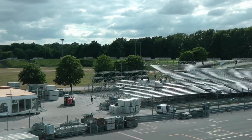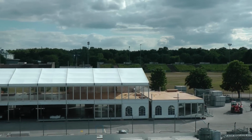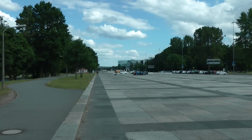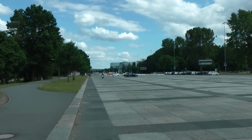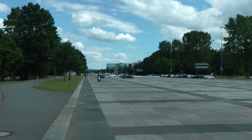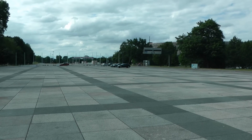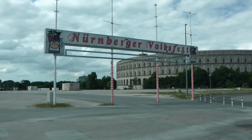Today, parts of the Nazi remains are still in use in one form or another. This includes the Great Street, which was to be the centerpiece of the whole complex. It was so big that the US Air Force was able to use it as a runway. Now, it's a convenient car park for the Nuremberg Folk Festival.